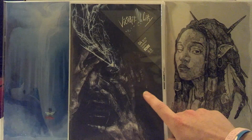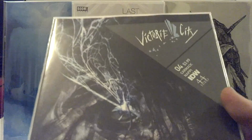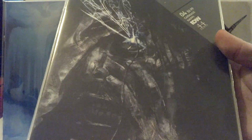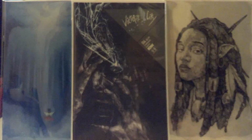The next one is also a 4-part. This is Victory City. This has been really interesting. I really love the gritty artwork on this one. Really cool. Definitely not for everybody. Kind of like Witches. That artwork a lot of people didn't like, I don't think. But I'm enjoying it. Can't wait to see where it goes, where it ends.